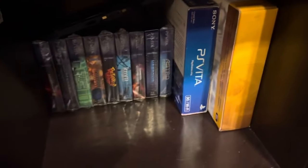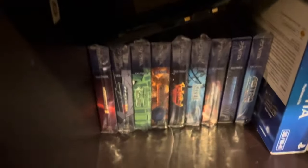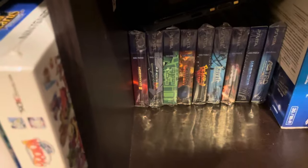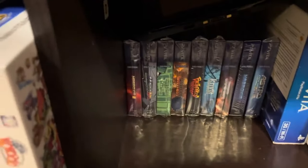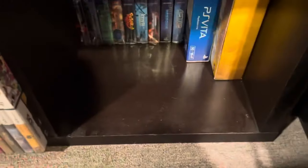Also in this cubby are the boxes for one of my Vitas along with my PSP. You see the Wii U gamepad there, and then some special edition PS Vita games. Probably the more notable one is Metal Gal and Knit. Those are some pretty cool PS Vita games.